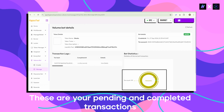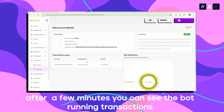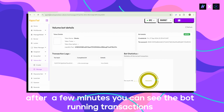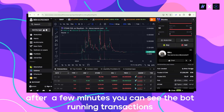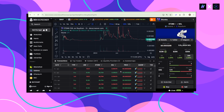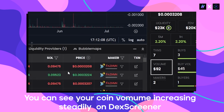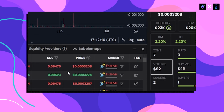These are your pending and completed transactions. After a few minutes, you can see the bot running transactions. You can also see your coin volume increasing steadily on DEX Screener.